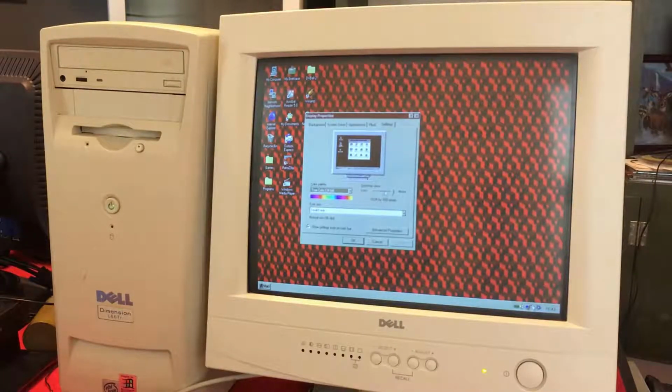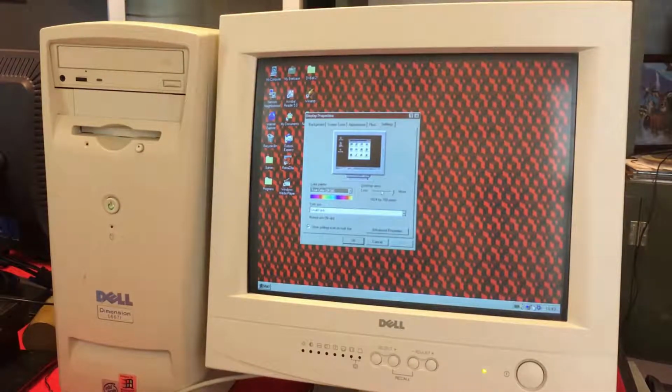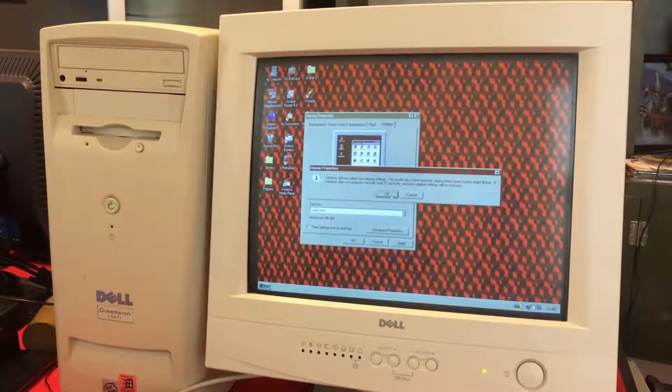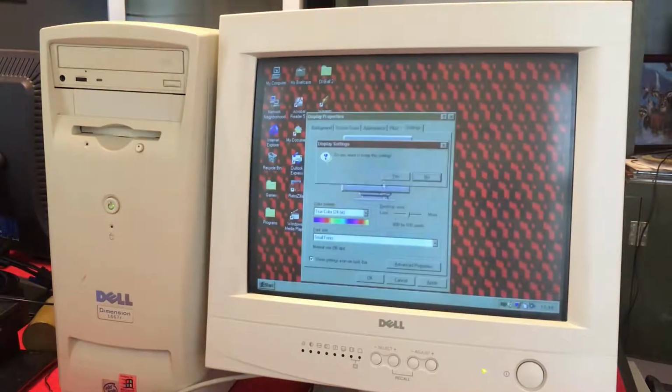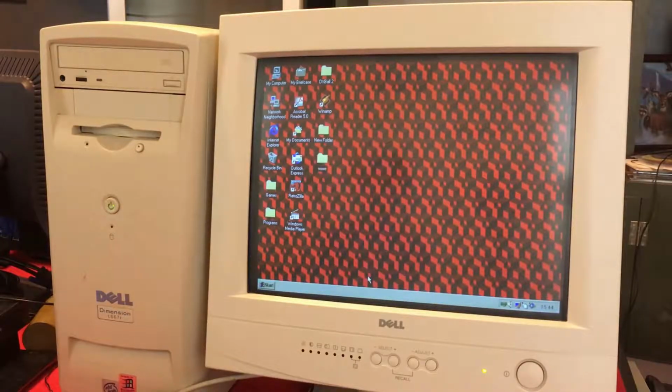But for the sake of video performance off of the sucky onboard graphics on this, and also for the sake of being able to see things easier, and the sake of being able to use the higher refresh rate when I want to, I will just turn it down to 800 by 600. It ought to be enough for anyone.